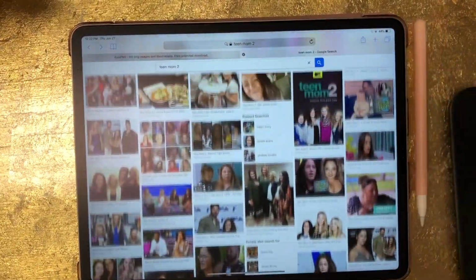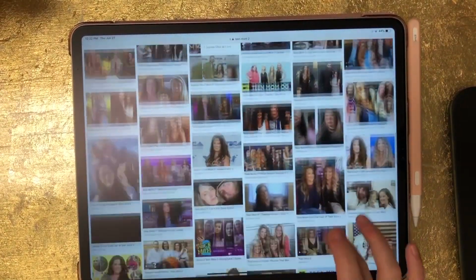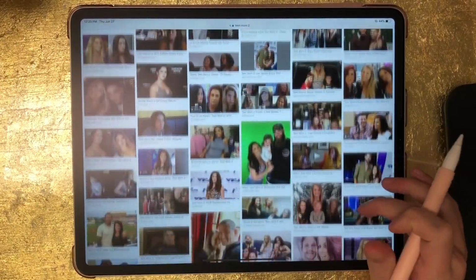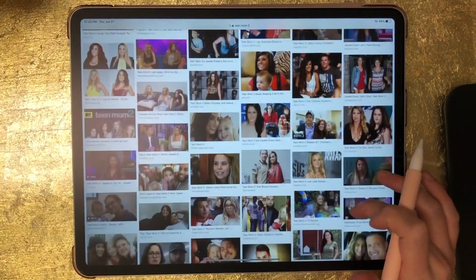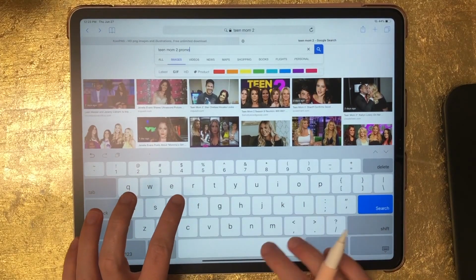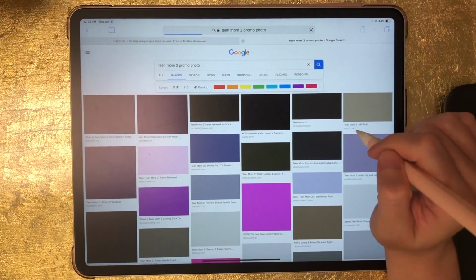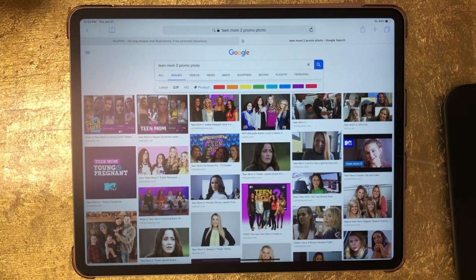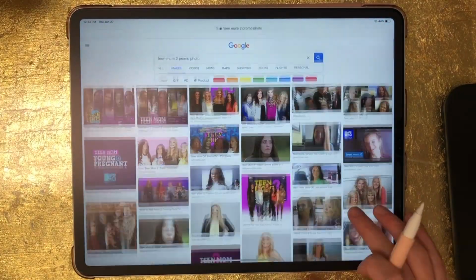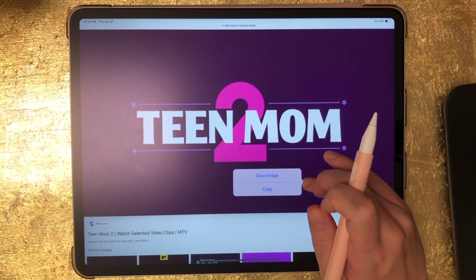I'm about to turn on my hotspot so we can get this thing moving, because the internet is really terrible at my house right now. Okay, so my hotspot is on now, and as you can see, all of these pictures loaded, so that's cool. I'm going to type in Teen Mom 2 promo photo and see if anything pops up, because it's just a bunch of random pictures of some of the people on Teen Mom, and I want an actual photo.